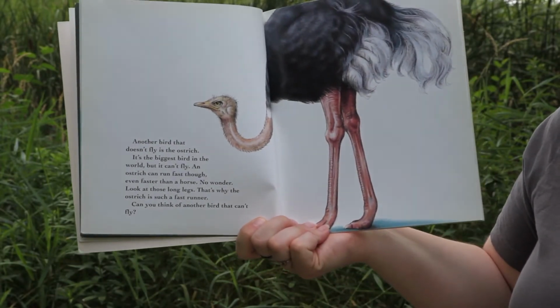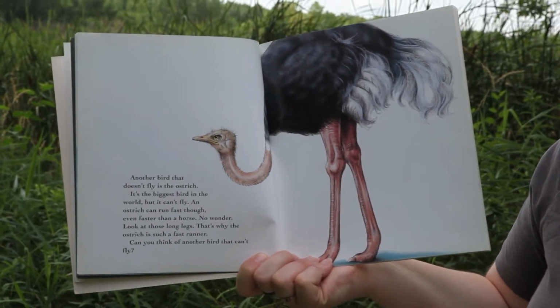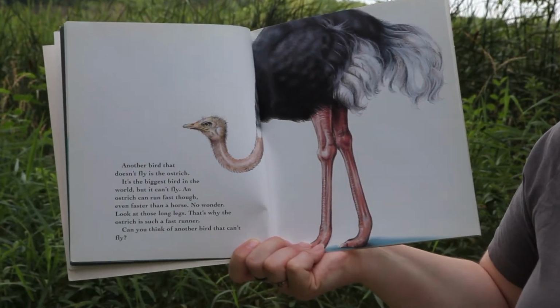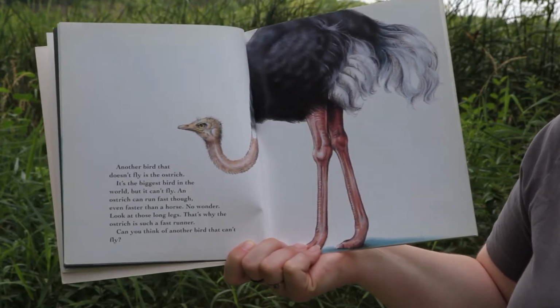Another bird that doesn't fly is the ostrich. It's the biggest bird in the world, but it can't fly. An ostrich can run fast, though, even faster than a horse. No wonder. Look at those long legs. That's why the ostrich is such a fast runner.